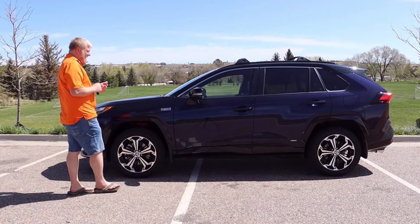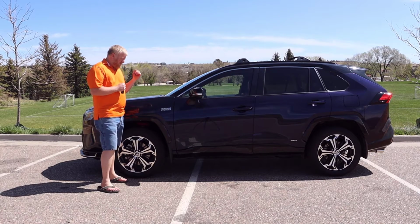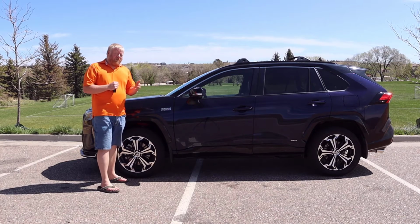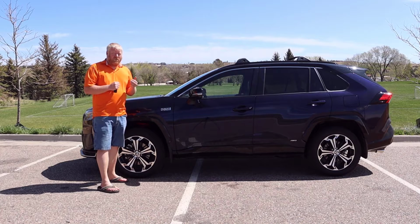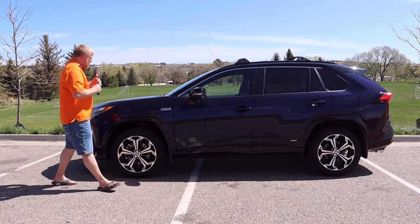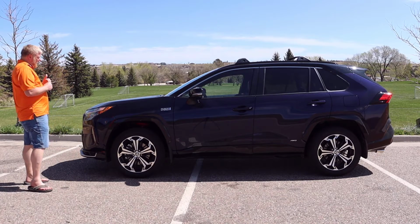So you can see it is a not quite compact but small SUV. Competitors include things like the Honda CR-V and for this particular one, probably the Ford Mustang Mach-E, even though that is really a sports car, even though it's an SUV. So, looking at the design, you see it's relatively simple. They didn't go too hardcore.